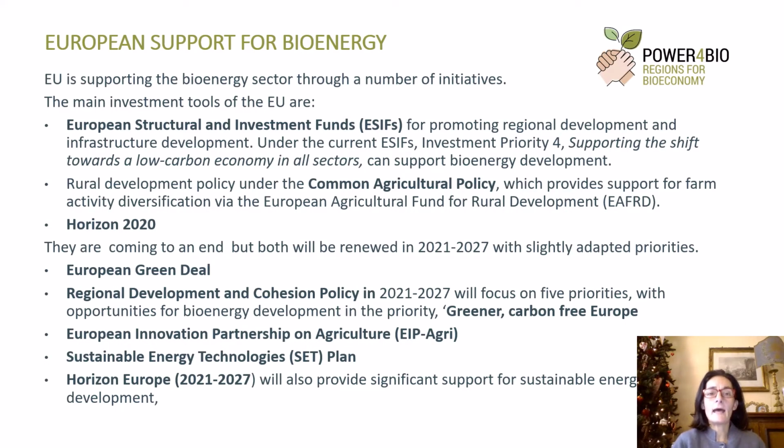Before entering into the details on how to use ESIF funds to set up financial instruments, I would like to say that there are also additional financial sources that should be checked if you are looking for financing bioenergy schemes, projects or companies.